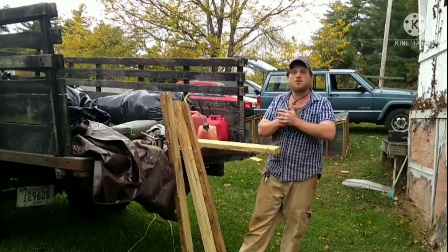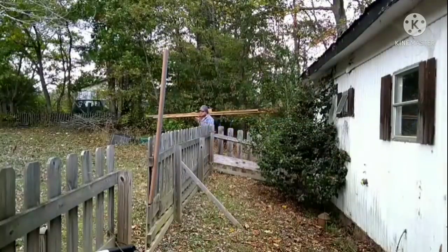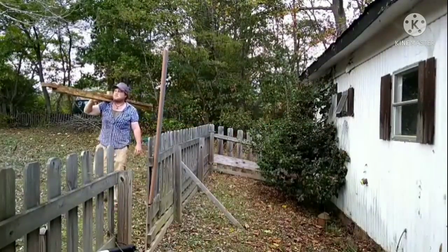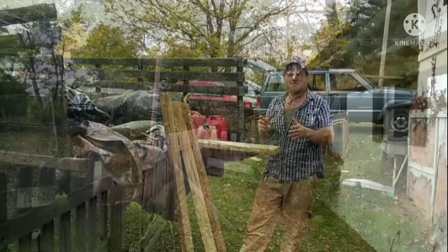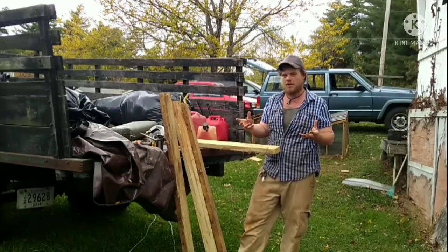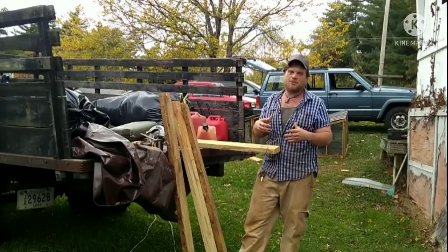So what I did was I grabbed two boards out of our scrap wood pile from the shed demolition. And I brought them over here and I just cut them in half. The exact measurement doesn't really matter. I just wanted to make use of the entire board and not have any leftover pieces.